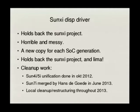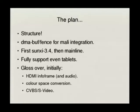So yeah, then the plan structure, yes, welcome to mode setting. And I need DMA-buf and fence from Mali integration. I really, really need that. If we can do fire and forget, then forget it.